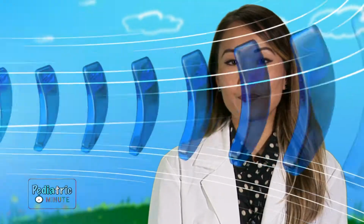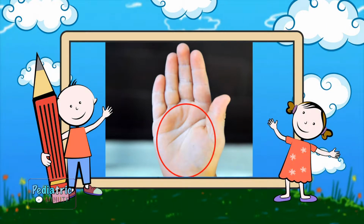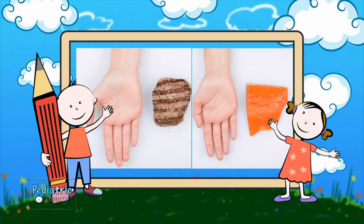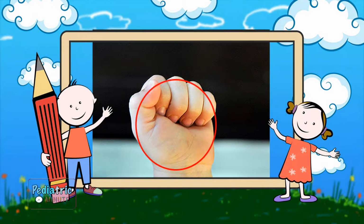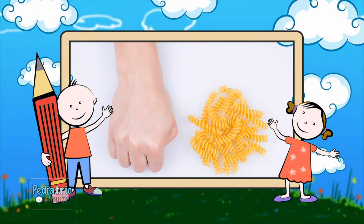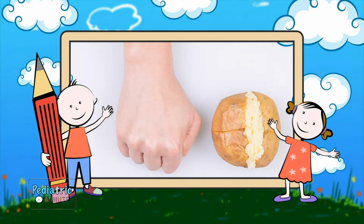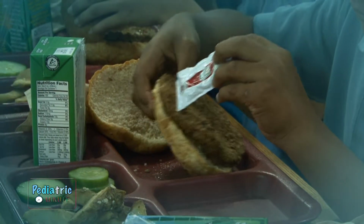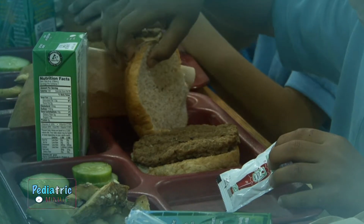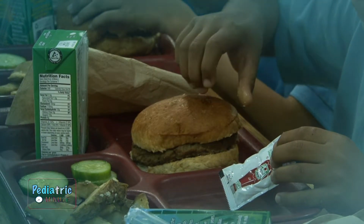meal. One quick and easy way to estimate an appropriate portion size is to use your hand as a guide. Take a look at the size of your palm. This should be about the size of a meat portion. Now make a fist, and that should be about the size of a carb portion, like rice, noodles, pasta, potatoes, or bread. Kids have smaller hands than adults, so as a reminder, they should be having smaller, age-appropriate portions.